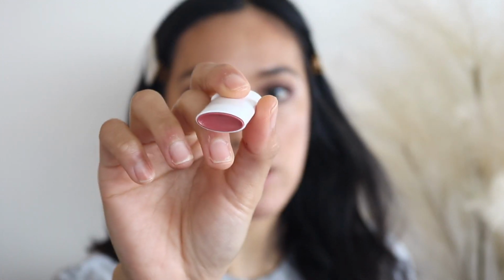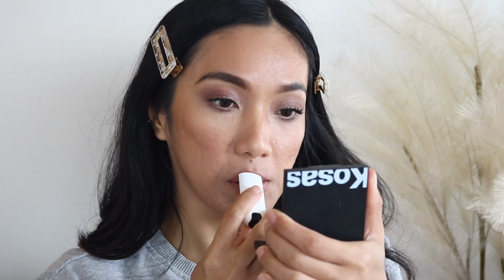However, I find that the dip in the middle is a little bit uncomfortable because it doesn't help with even application of the lip balm. So this is what it looks like. Obviously it doesn't have a lot of tint because it's a lip balm, but it's still a nice everyday product if you want a little bit of something but not too much, which I typically go for because I'm kind of over applying lipsticks. Here is my full face of Kosas Beauty.